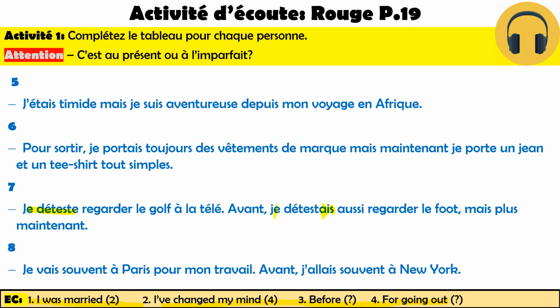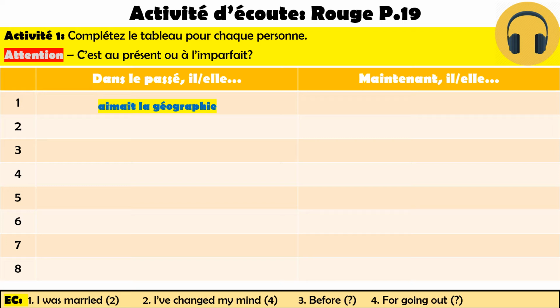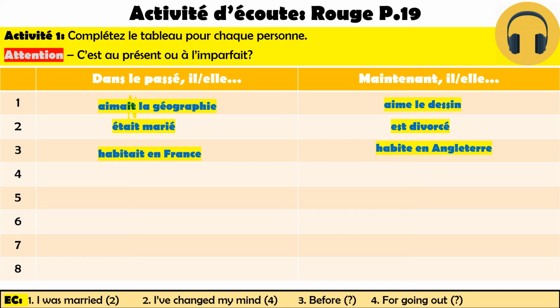So, this is what you should have. Dans le passé, aimer la géographie. See, I've changed the verb. Maintenant, il ou elle aime le dessin. Numéro 2, il ou elle était marié. Maintenant, il est divorcé. Elle est divorcée. Unlucky, but you know, sometimes things aren't built to last. Alors, numéro 3, dans le passé, il habitait en France. Maintenant, il habite en Angleterre.